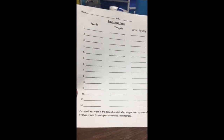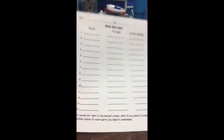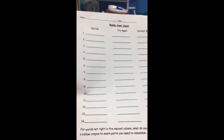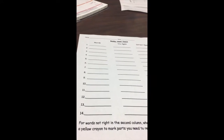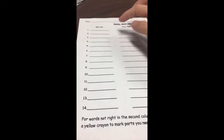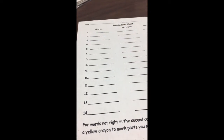But this is Buddy's Spell Check. So they get to quiz each other. They get a list of their words, and they get partnered up. And basically they're giving each other a sample spelling test, but they're practicing their words. They're practicing reading their words, the fluency of their words. Now they'll do a couple other activities from Tunstall's packet that I'm going to link. And I'll go over those again too. But they love this page here.